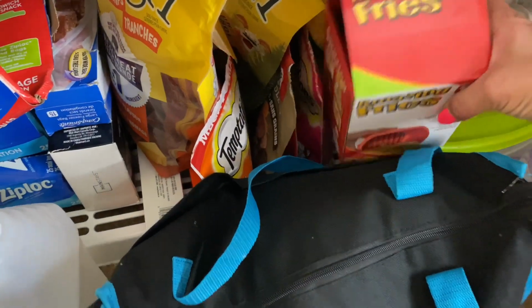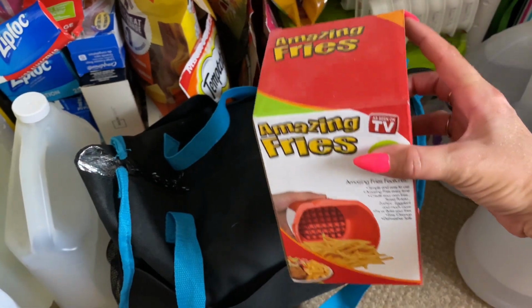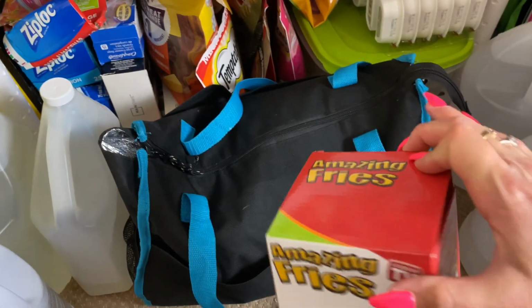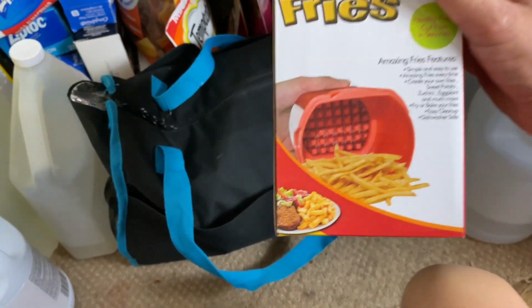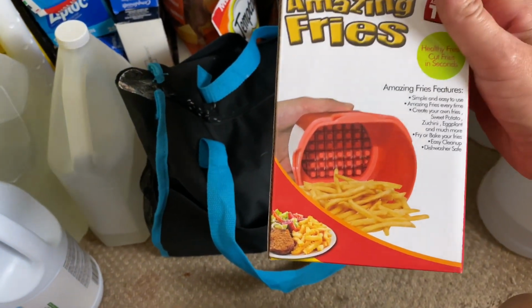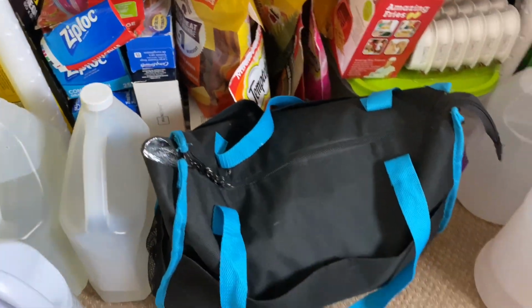And let me know in the comments below if you guys have tried this. I picked this up at the dollar store. I have yet to try it. Like, it's dusty. I should have wiped it off, but like, woo, dusty. Anyways, let me know in the comments below if you've tried this. I think I really need to take it out and try it for the kids, especially because it's summertime and they all love French fries.